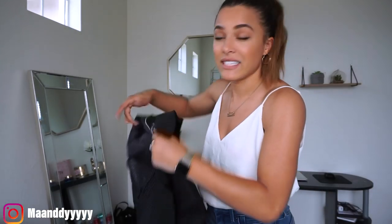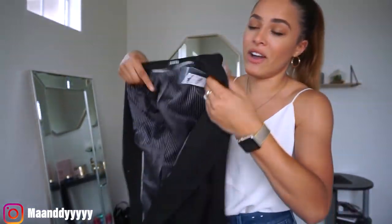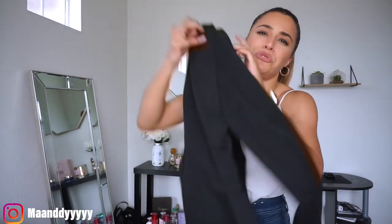I'm gonna just show you guys the inside detail too. So it's a silk stripe on the inside. It's so comfy, you guys, just so comfy, just really super good quality. I'm just so happy that I have this now because I know I'll have it for years and years to come.